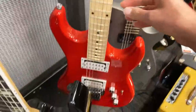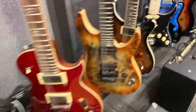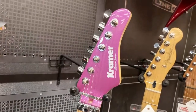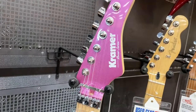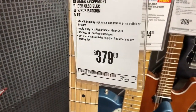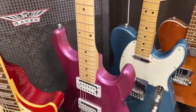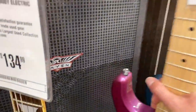Brand new. These have to be brand new because this is the first time I've seen them in here. I have not seen them here at all, and there's two of them. So these must be brand new models. This is the Pacer series that they're doing now. Made in China. $379. Not bad. I would say not a bad price. I mean, these guitars.